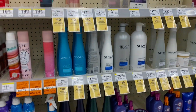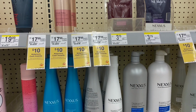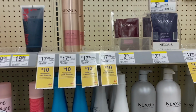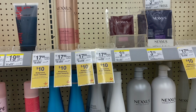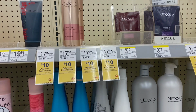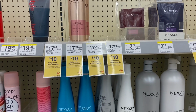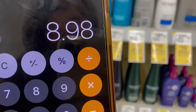Now, guys, if in your store they don't do the price match, you can come and buy the ones that offer the price of $17.99. In the two of them, $35.98. You subtract $10 from the paper coupons. You pay $25.98, but you get $10 back. They come out to $50.98. But you get $7 back from Fetch Rewards, making them for $8.98.